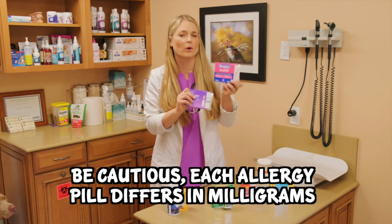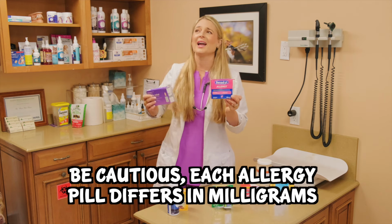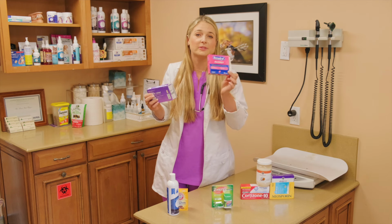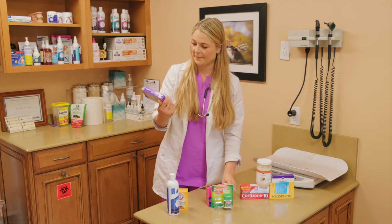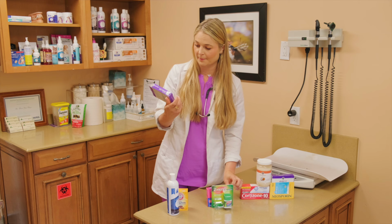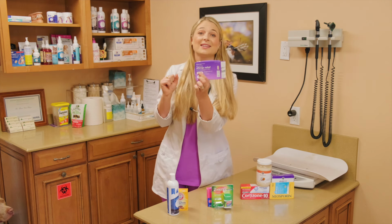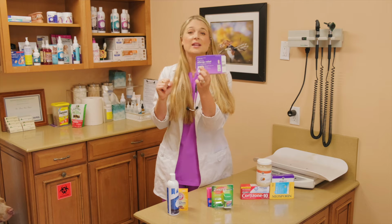Benadryl comes in 25 milligram tablets. Yeah, he weighs 60 pounds, but I would just give him 2 pills. That's 50 milligrams, and that should do the trick. And then for this one, it comes in 180 milligrams. So you gotta cut this in half or quarters to get your dose.